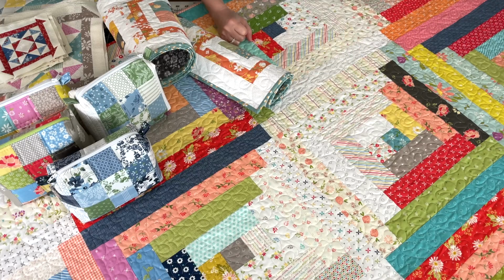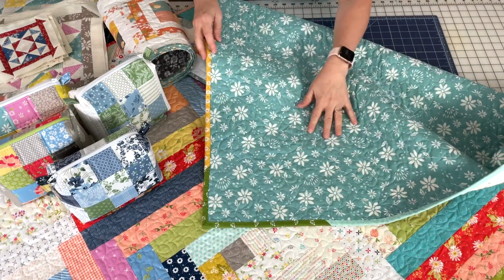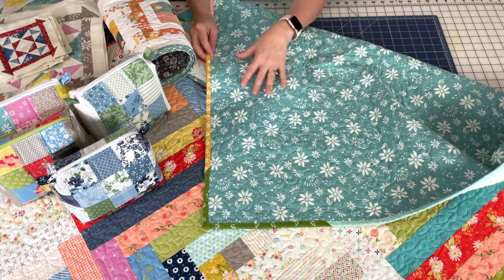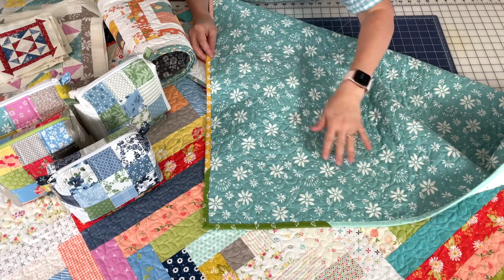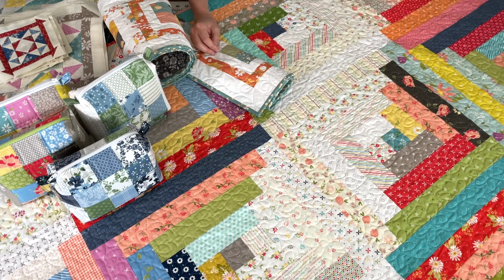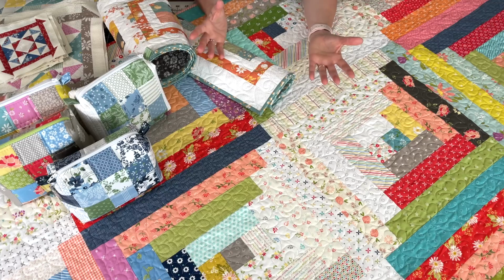I got it quilted right away. I used one of my favorite fabrics from Seashore Drive for the backing, and then I did a Scrappy binding, and just really love this quilt. It's a really nice size. I went ahead and did 16 blocks, so it's 72 by 72, and so that's it.